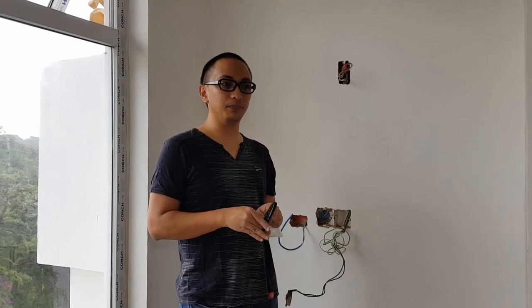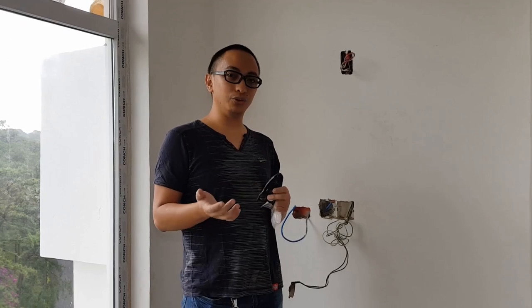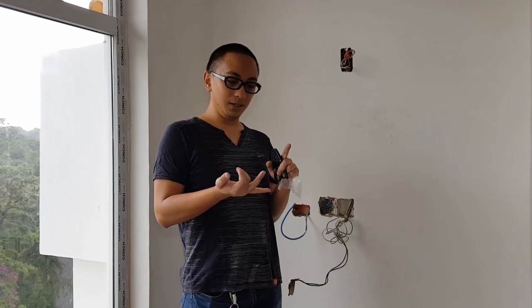Beltran again. Nandito tayo ngayon sa aking isa sa mga clients for IT solutions. So basically, this is one of the hotels in Baguio City where I was tasked to provide an IT solution from structured cabling, design ng network, wifi, and basically the whole IT solution itself.